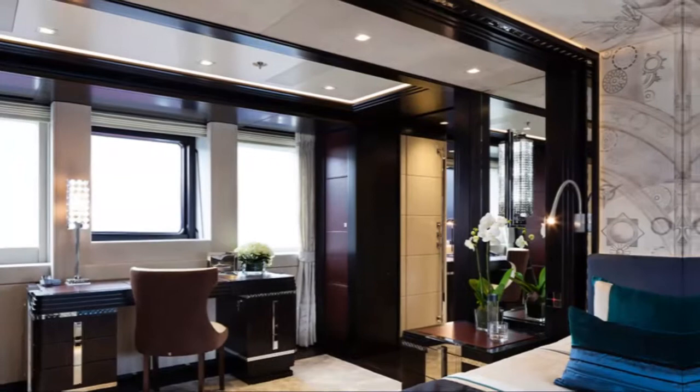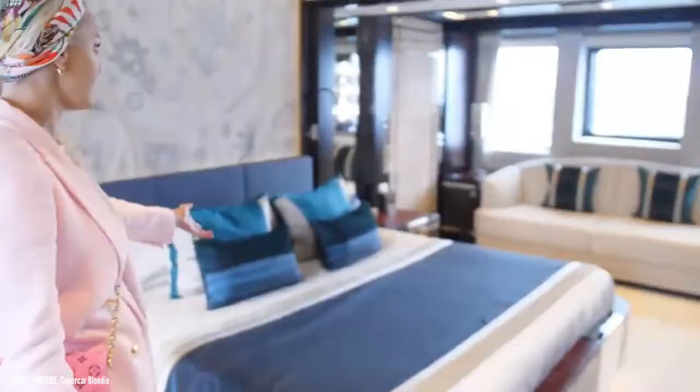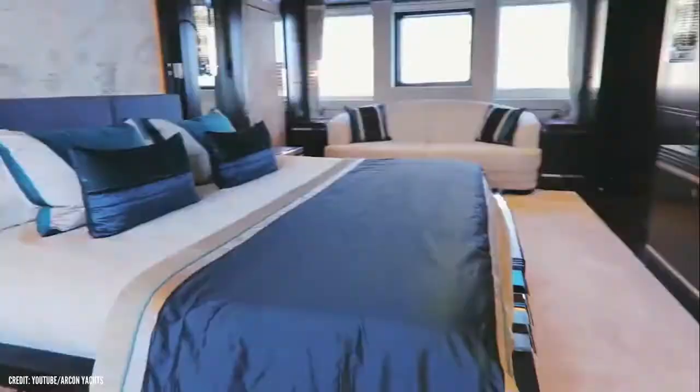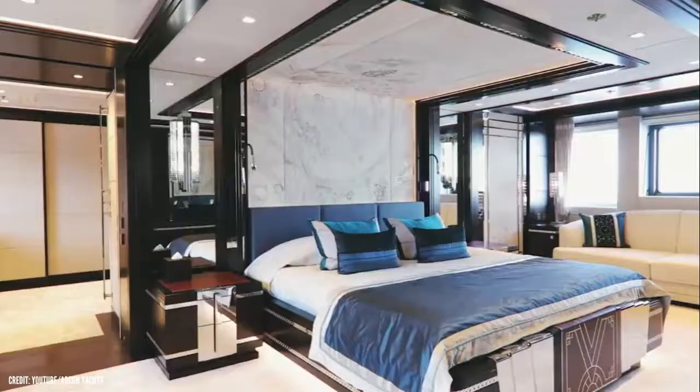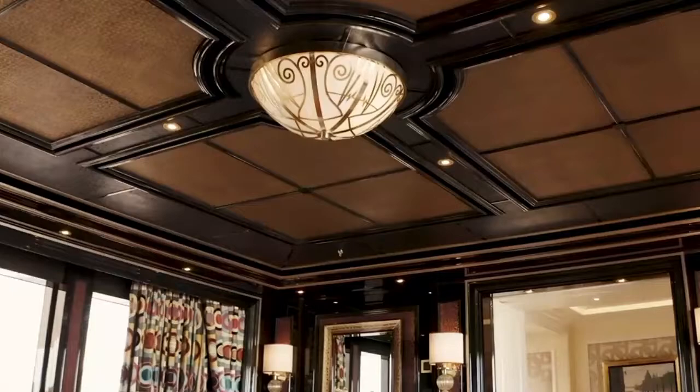There is also a small couch, and the owner can enjoy the view on both sides because there are multiple windows that make the room bright in broad daylight. In front of the king-sized bed is a big mirror and some cabinets. The interior is carefully designed. Even the smallest details are very impressive.